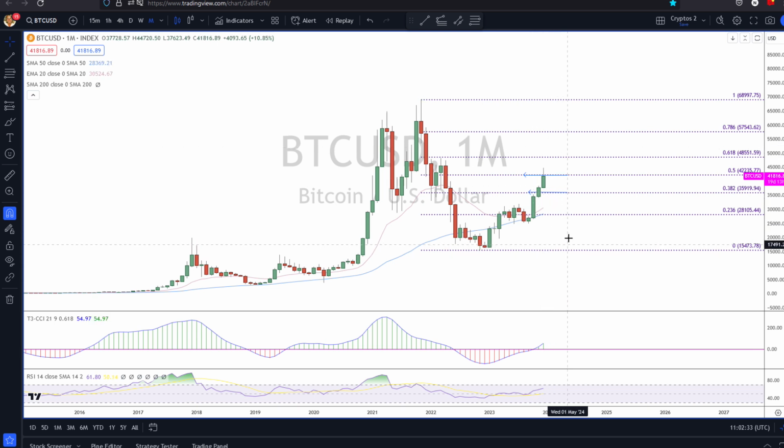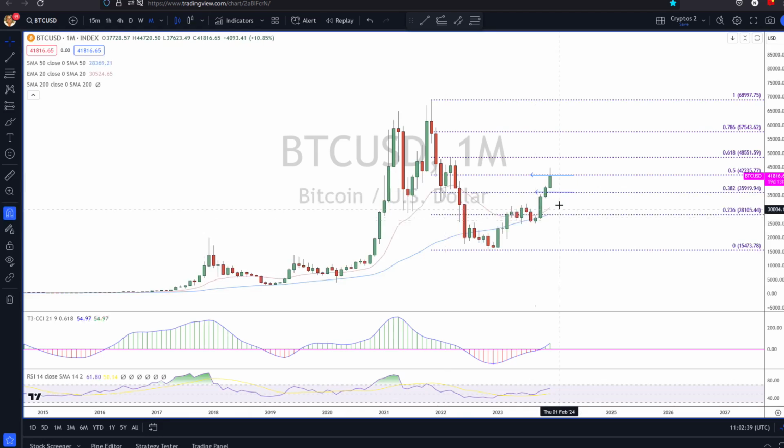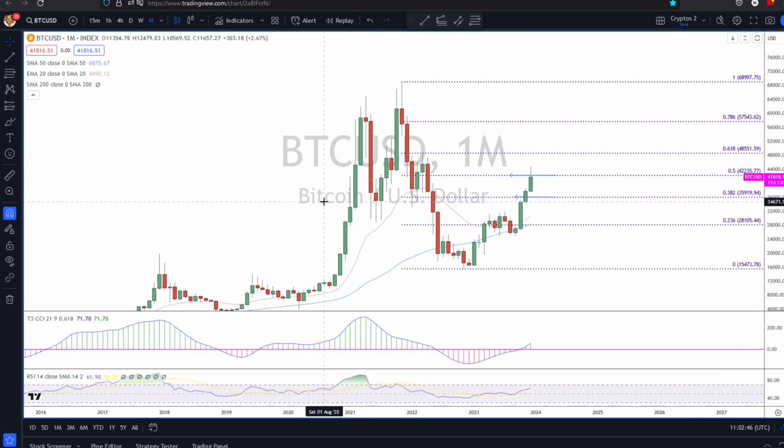That would mean another leg lower, down here, bounce, down here, and we would still be in a downtrend. So for me, getting beyond this kind of mean reversion 50% level is quite important. I would like this to continue higher.